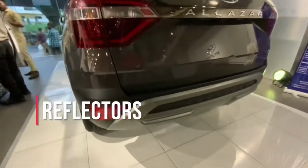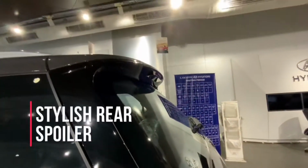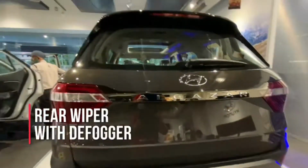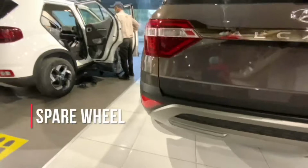This is the look of the reflector. And to enhance the rear look, Hyundai is providing you of course the rear integrated spoiler which looks stylish. There is also a rear wiper with defogger, and this is the spare wheel of the car. It's not inside the car of course because this is a 7-seater car. Now let me show you the boot of this car.